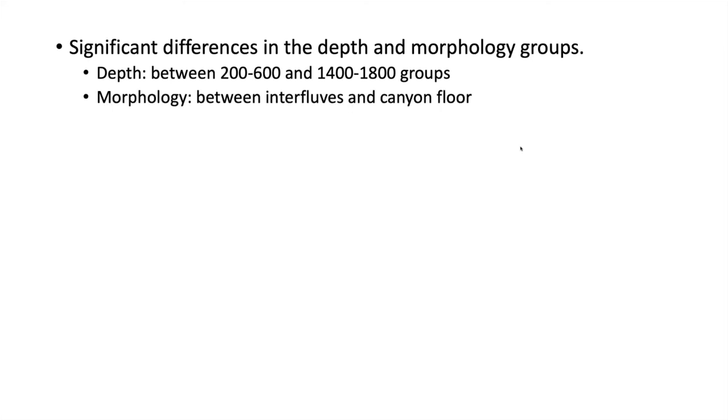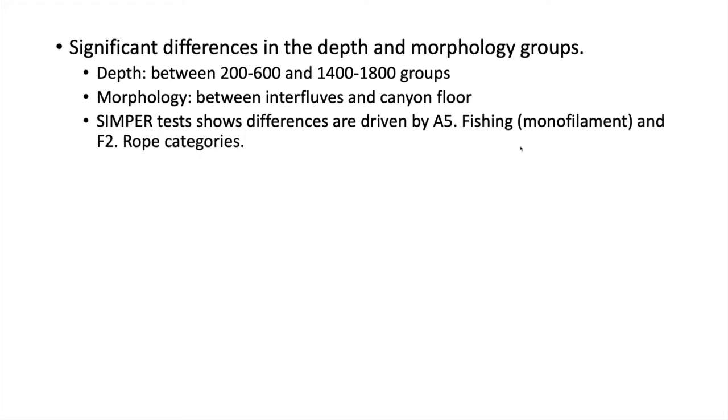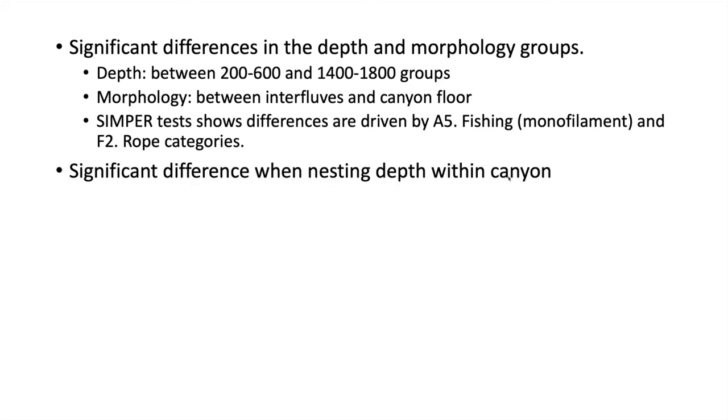Because we're pressed for time, I'm not going to go into all the different R values and P values, because I don't think that would be particularly interesting anyway. But just to summarize, from the ANOSIM tests, there were significant differences in the depth and the morphology groups, which I think we saw using the univariate analysis earlier on anyway. The differences came between the 200 to 600 stratum and the 1400 to 1800 stratum, so the shallowest parts and the deepest parts of the survey, which corresponds to the interflow regions and the canyon floor. When I did some SIMPER tests on the samples showing significant differences, these were driven by the 2 most frequent types: fishing monofilament and the natural rope categories.